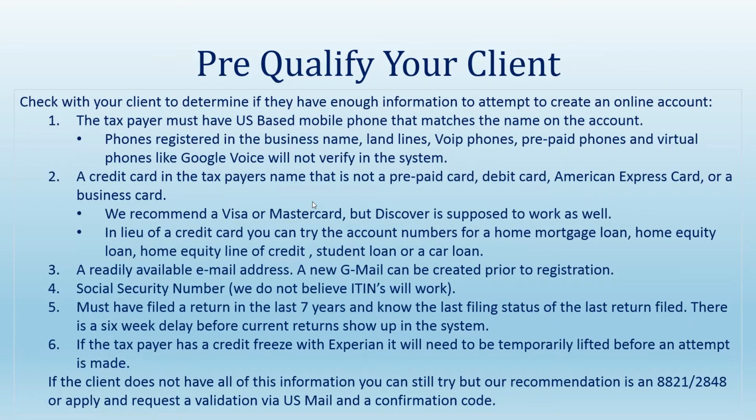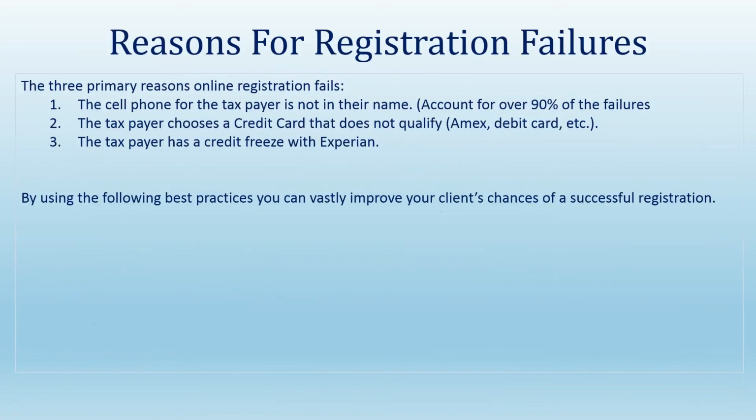Reason for registration failures. All right. The 3 primary reasons online registration fails is the cell phone. From what we've heard from folks, it's over 90%. Okay. The taxpayer chooses a credit card that does not qualify, Amex, debit card, etc., and it just fails. And they keep trying the same one over and over.